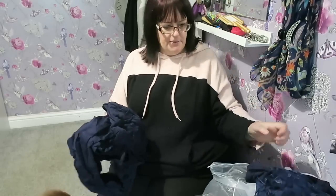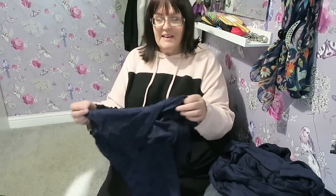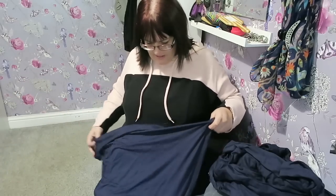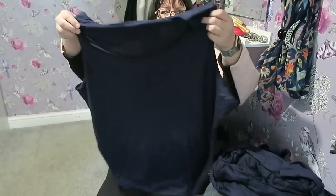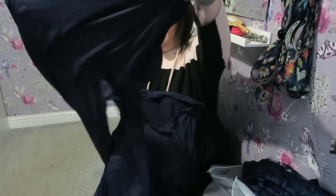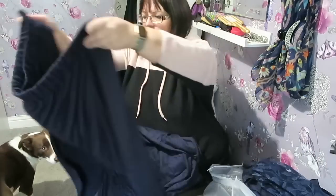So this one is blue. Flycurvy are a company who do plus size evening wear, by the way. Now, this is going to be quite creased because, as I said, I haven't taken out the bag. So we've got a vest top underlayer there in the dark blue. Oh, this was a trouser set. Matching trousers, again, in the dark blue.